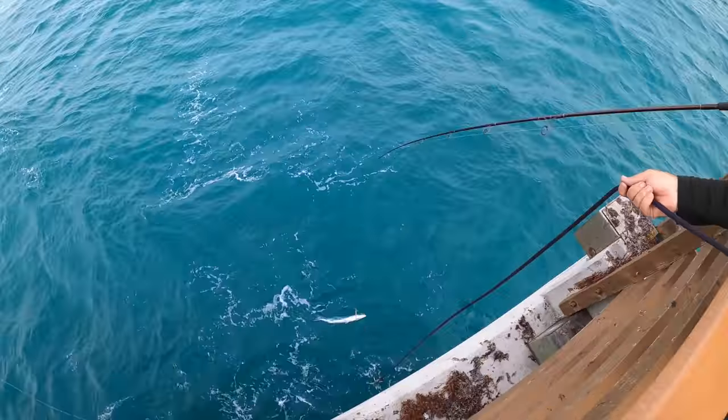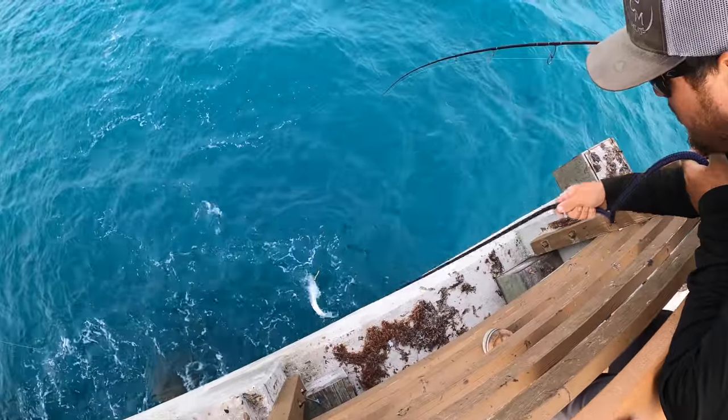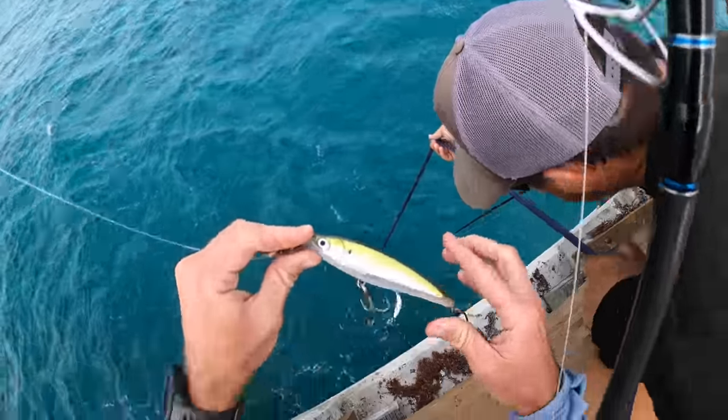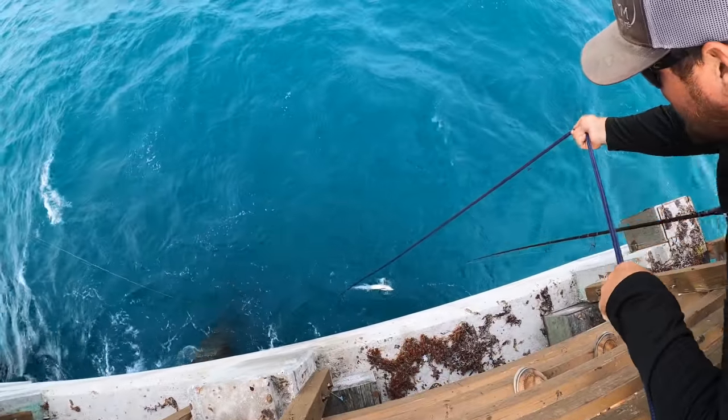Yeah, give me the play-by-play of you doing this gaff. What just happened there, boys? So, I was throwing my lip hard bait, and this ocean muskie chased it up. Ricky went and grabbed his gaff, and I was tail shot.